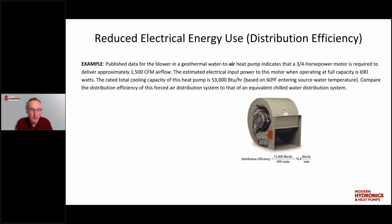And we'll do an example here. I just picked a heat pump. It happened to be a water to air heat pump, so it's an air side delivery. It had a nominal 3/4 horsepower motor to deliver about 1,500 CFM. And based on the published specs for that unit, at that flow rate of air, it needs about 690 watts. And it was delivering 53,000 BTUs per hour based on an entering source water temperature of 60 degrees. And it says compare the distribution efficiency of that distribution system versus an equivalent chilled water system.